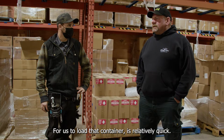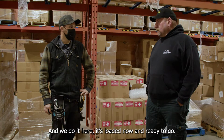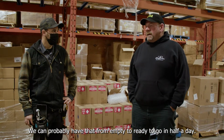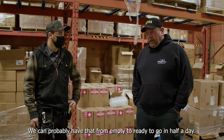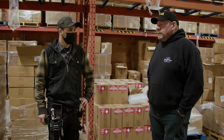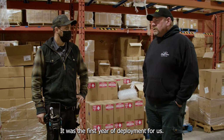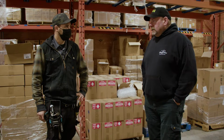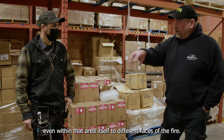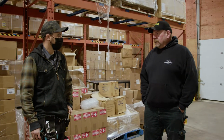For us to load that container is relatively quick. And we do it here, it's loaded now, ready to go. We can probably have that from empty to ready to go in half a day. Really? Yep. We deployed it this year to Buffalo Narrows, and it was the first year of deployment for us. And we found it was just so easy to move it, even within that area itself, to different faces of the fire.